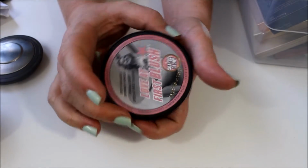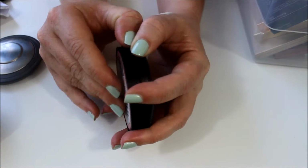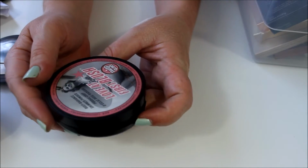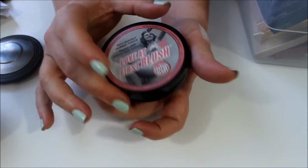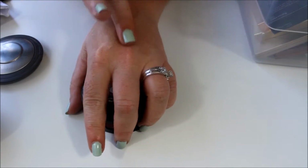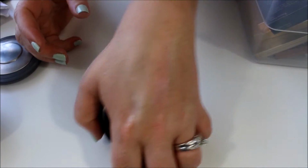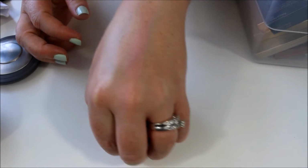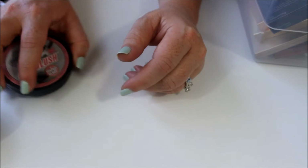So those are those. Next up is what I consider a highlighter, because I would never put this all over my cheeks. I would only put this on the top of my cheekbones. This is from Soap and Glory, and this is Love at First Blush. And so it's like that wheel. I think it definitely is like a colored highlighter, but I just would not put this all over my cheek. I would only put it on the top. So that's why I'm counting it as a highlighter and not a blush.